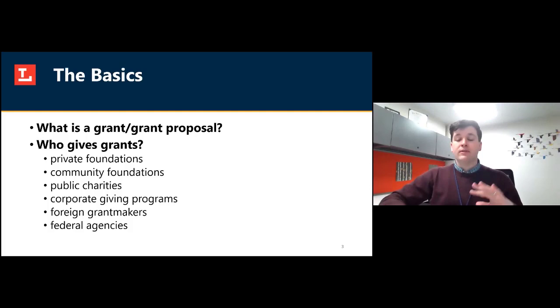No two grants are the same. There's not one way to write it, and we'll cover that in a second. But you should never, ever submit one grant to a million different funders thinking that's good enough.